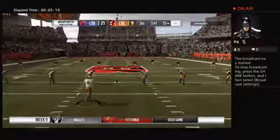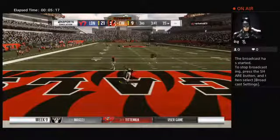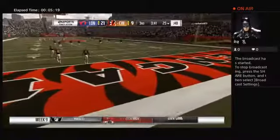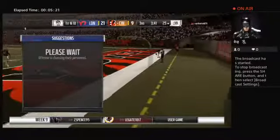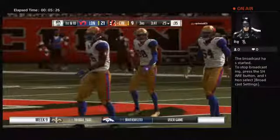The kickoff team on the field now as they will send this one away. And this will not be returnable. It's out of the back of the end zone for a touchback. The Bengals getting set to go.